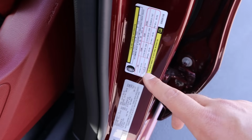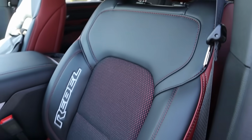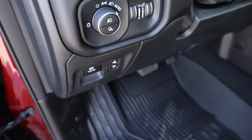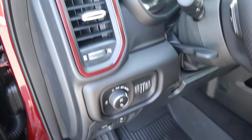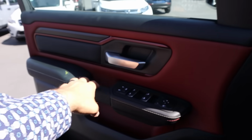Payload capacity on this truck is 1,515 pounds. I was not expecting that. That's pretty solid. And here's the seat. Got the Rebel logo. Adjustments on the side. And then got our pedal adjustment here. See with the parking brake, light controls there. And then the dash has more of that white and red stitching and soft touch. Goes all the way across.